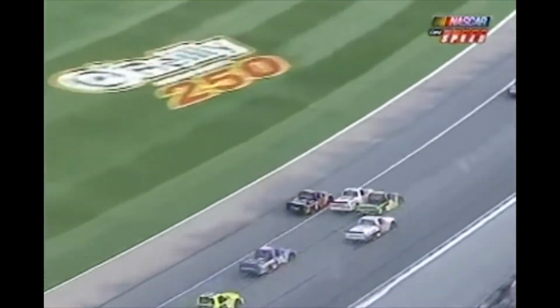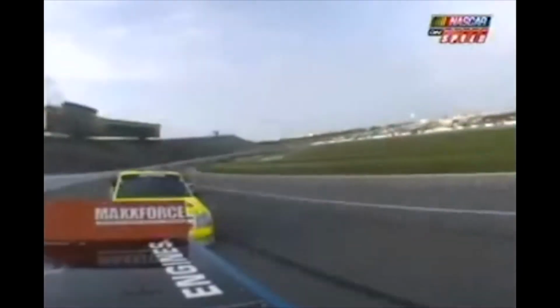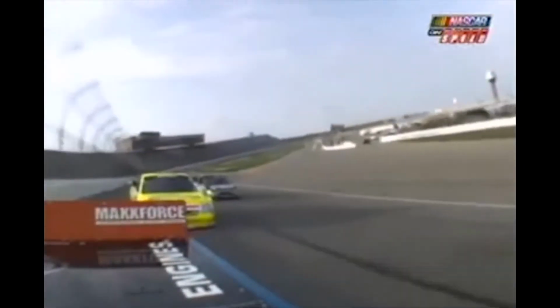And a bad situation here for the 18. Take a look. He ends up hitting Marc Mitchell pretty solid with the right front of his truck, so there might be some damage to the right front of that 18 that they're going to have to do some serious work to. Yeah, the front ends of those trucks are so critical. Here's Brendan Gaughan's on board camera. You're going to watch it right now.